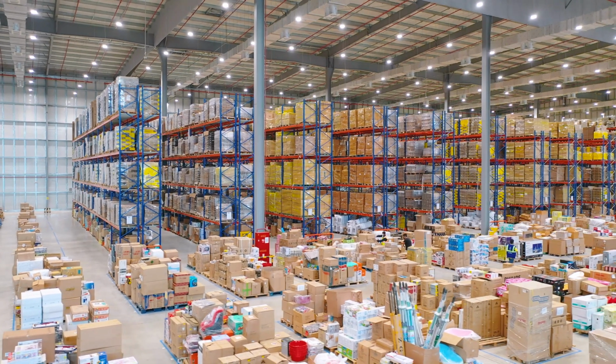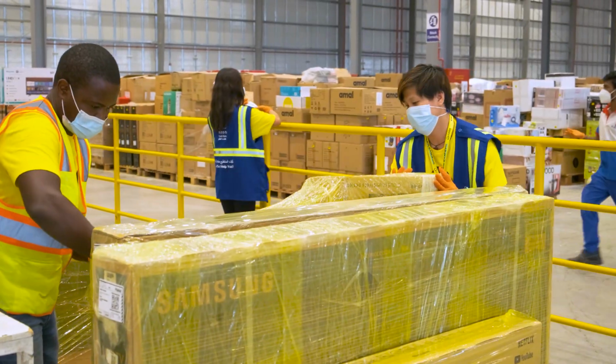And it's the easiest for sellers because they only have to send us their products and we'll take care of managing their orders. We'll manage their orders, prepare it, and ship it to the customers. We'll also manage their returns.